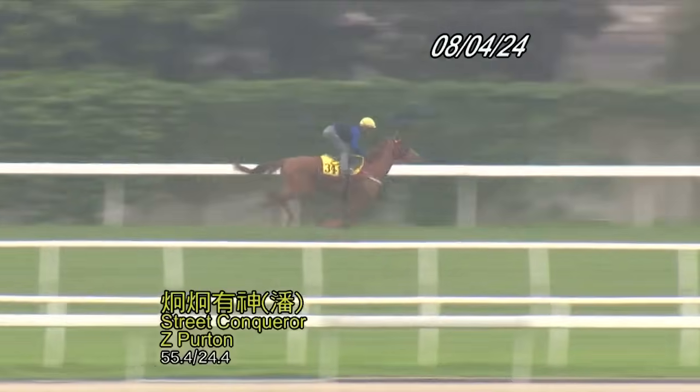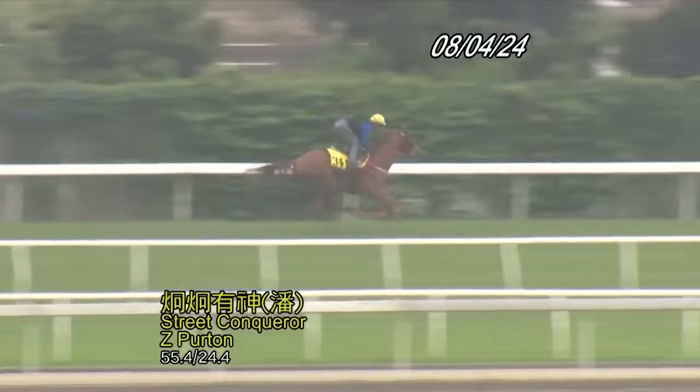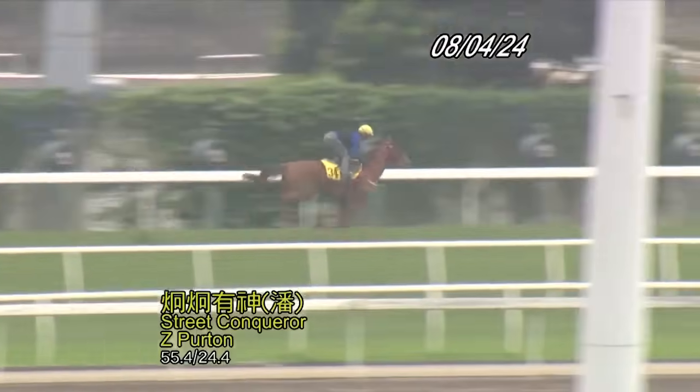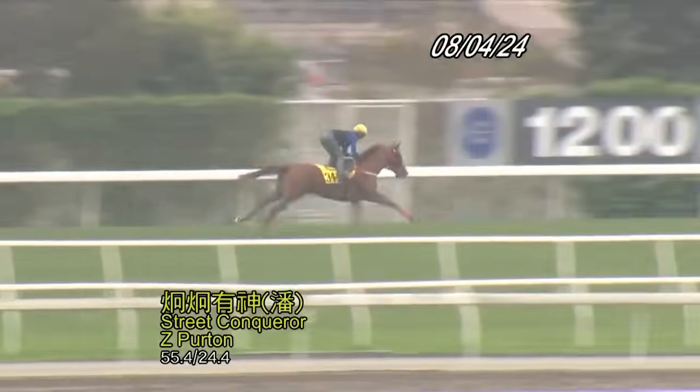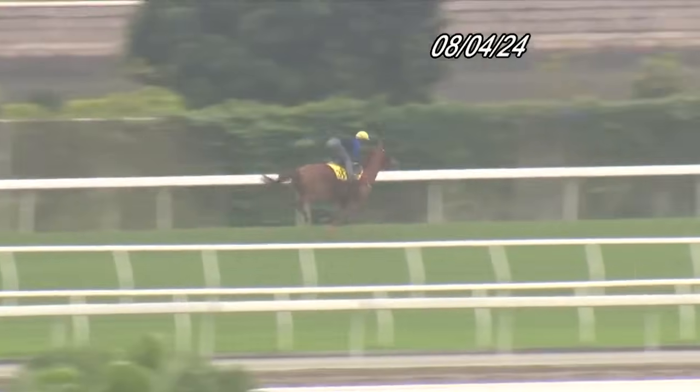And finally, some track work down the back straight of a Street Conqueror on the turf. Zach Purton on board, and he will ride him in race number 2. Wanted to show this because he had the blinkers on, and he's got blinkers on for the first time. He's won off this rating before, and Zach Purton will jump aboard. He's been running some pretty good form races as well recently. So off the back straight at Shah 10 into the winner's circle at Happy Valley.